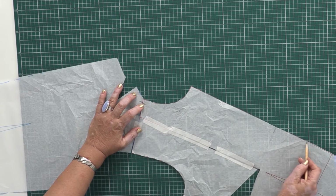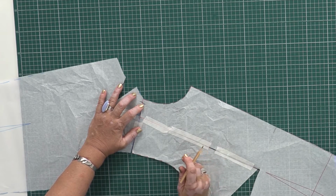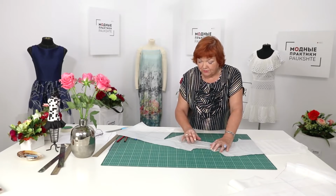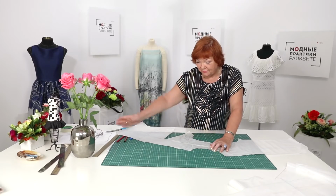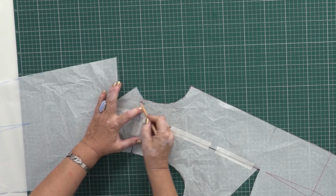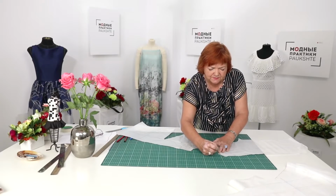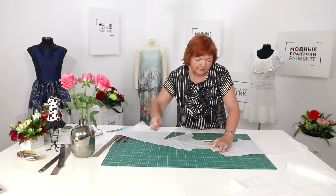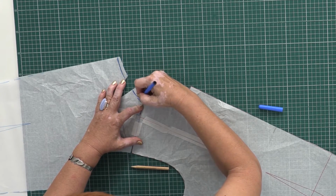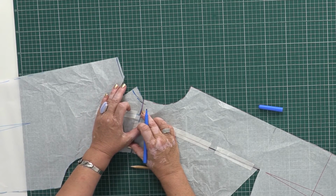Some people do like such deep necklines. Why not, if the body allows? I usually pretend to be a modest woman. This is why I'm not going to make too deep necklines. It's not for me. I want to make the neckline 1 centimeter wider. The back neckline should be made 1 centimeter deeper as well. The dart can be placed here in the neckline. It can be moved to the shoulder. You can place it wherever you want.